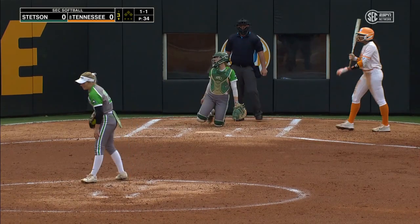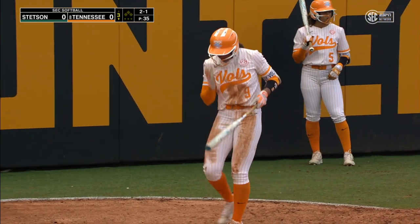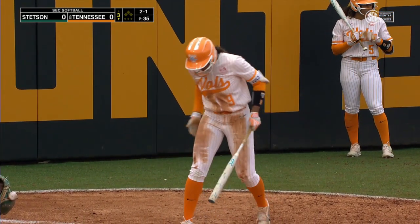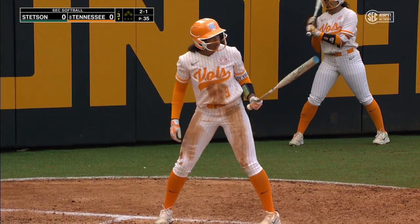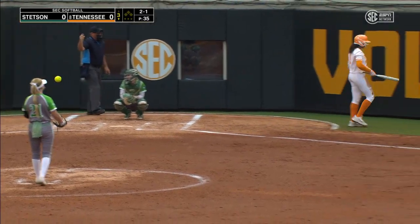You know, hitting is all about rhythm and timing, and Kiki is definitely on time. You saw that first pitch early in the count. She's not biting at garbage. She knows to expect pitchers to try to pitch around her and try to get her to chase. She's definitely hunting one pitch. She's on time, and she's ready to attack.